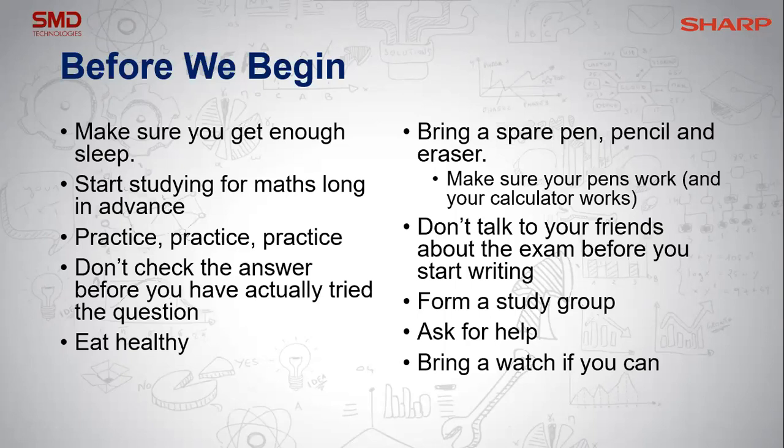Also, don't talk to your friends about the exam before you start writing the exam. It's terrible. It will make you nervous. It'll give you anxiety. Just avoid it. Also, sometimes other people get stuff wrong. So if they're telling you one thing and actually you've learned something else, just ignore them.